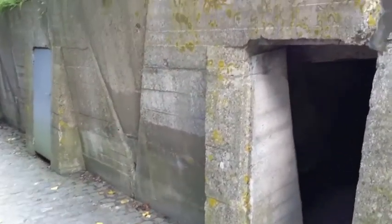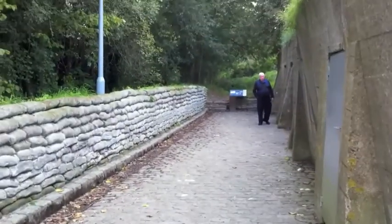And these look like some of the old trenches and bunkers of the field hospital. I presume that I won't see anything in here. These were the operating theatres, maybe. Normally the troops would just come here to be patched up and sent back on the way again.